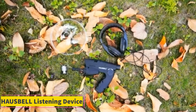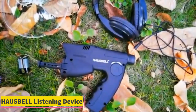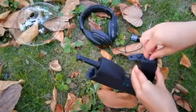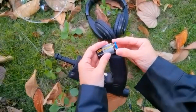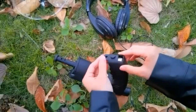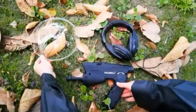Product 6. Product name Housebell Listening Device. The Housebell Listening Device is an advanced parabolic microphone designed for nature observation and scientific exploration. It is marketed as a bionic ear electronic listening device, allowing users to capture distant sounds with high clarity. This tool is ideal for bird watching, wildlife observation, and other outdoor activities where enhanced auditory detection is beneficial.